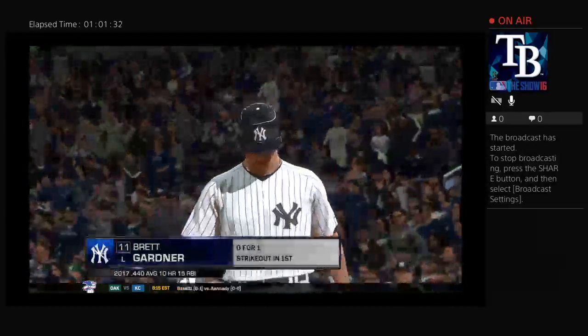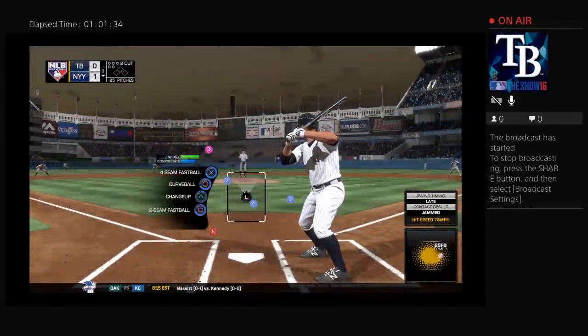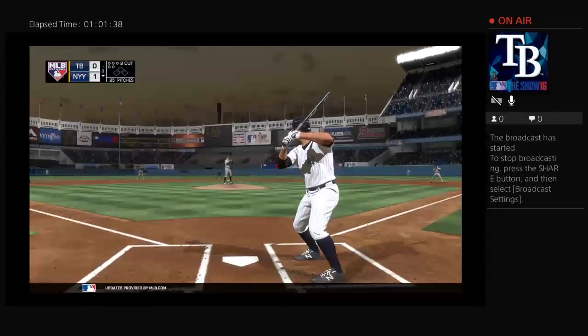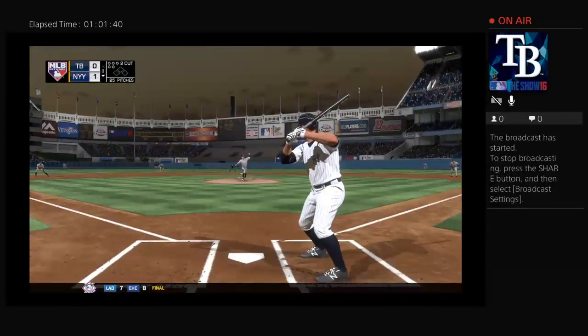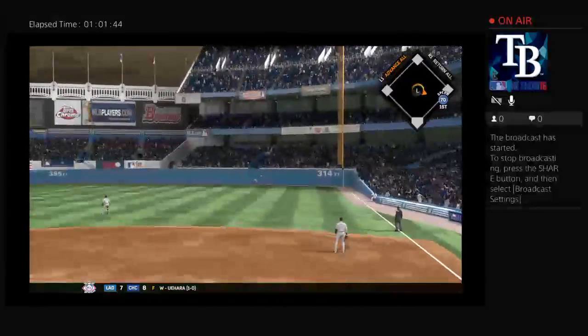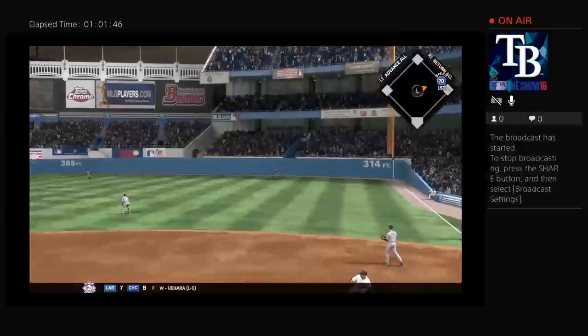The left fielder, number 11. Stepping in and ready for another shot, Brett Gardner. 0 for 1 for him here in this one. Into the windup and the pitch. There's a swing and a drive hit well out to right field, but that'll stay in the park as it's off the wall.